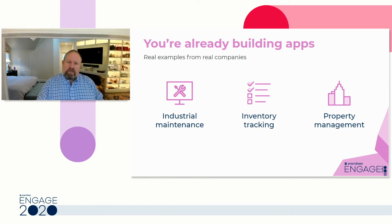They built a set of sheets and forms in Smartsheet that they use on Smartsheet Mobile, and so those crews can go out there and tick off those tasks. They can take pictures of the parts that they've changed and feed all of that data back into Command Central. That's an app, that thing on the phone that the crews are using.